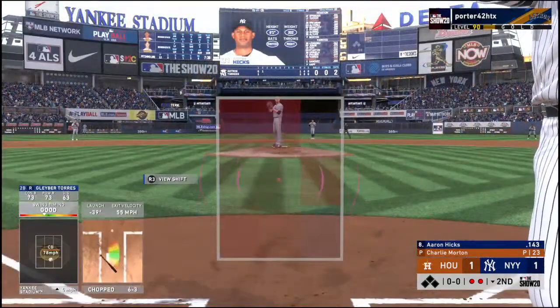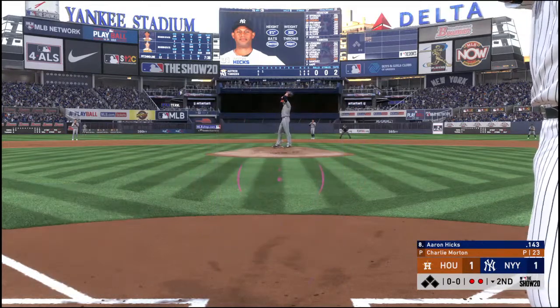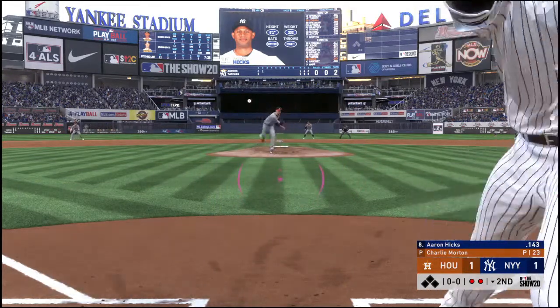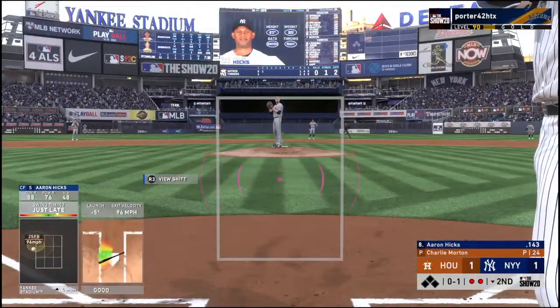At the plate, Aaron Hicks. He'll swing it from the left side right here. Well, if you're looking for pop, he definitely has more pop, more home run potential hitting from the left side. This is his power side.